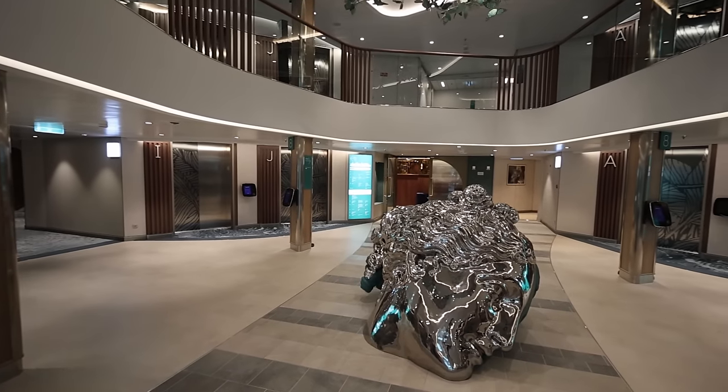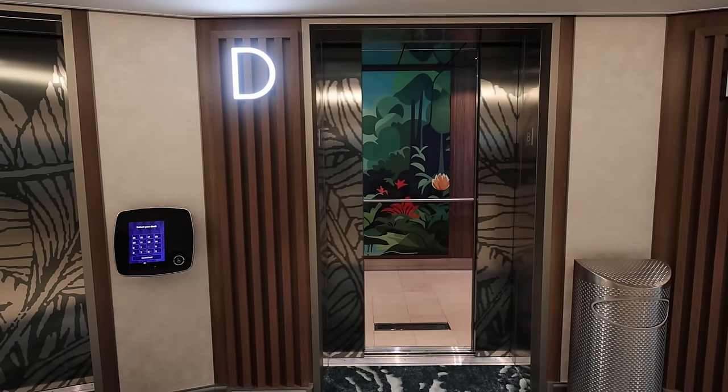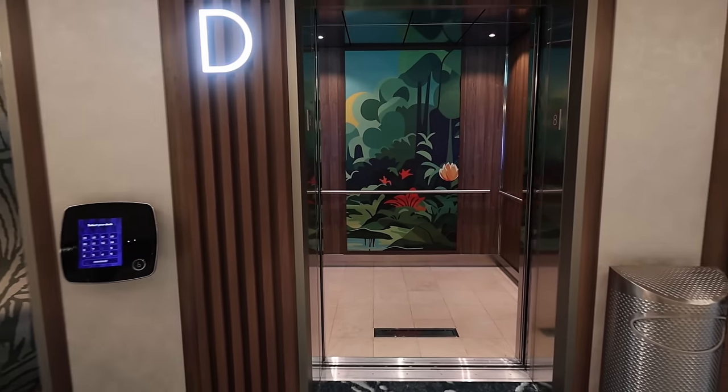That concludes all of the lower decks on Icon of the Seas, and we're about to head up. So now's the perfect time to talk about the elevators. There are two sets of elevators, one forward and one aft. We are at the forward elevators right now, and you can see this is a massive area. There are 10 elevators, and each of them are large. It says capacity 30 people, so you kind of get an idea of how big they are.